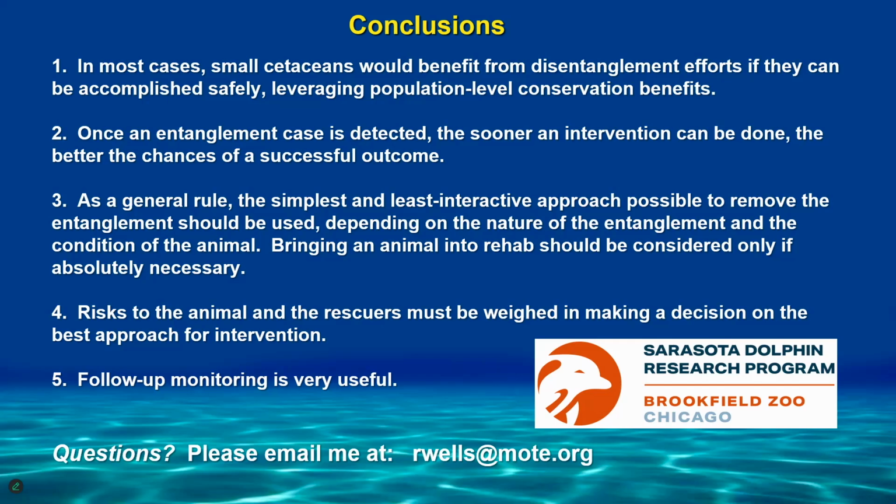Once an entanglement case is detected, the sooner an intervention can be done, the better the chances of a successful outcome. As a general rule, the simplest and least interactive approach possible to remove the entanglement should be used, depending on the nature of the entanglement and the condition of the animal. Bringing an animal into rehab should be considered only if absolutely necessary. The risk to the animal and to the rescuers must be weighed in making a decision on the best approach for intervention. And finally, we always recommend follow-up monitoring if there's any way to do it.